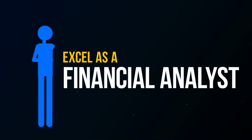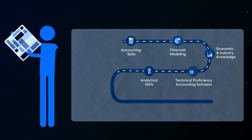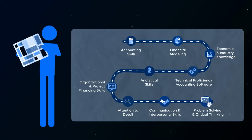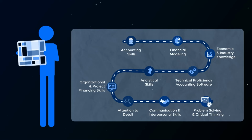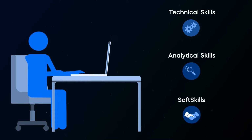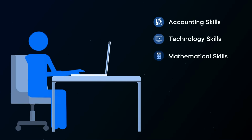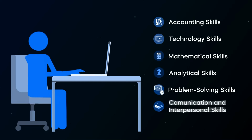Are you aspiring to excel as a financial analyst or just curious about what it entails? Buckle up. Today, we're exploring the roadmap to mastering the essential financial analyst skills. Financial analysts operate in a complex environment that requires a blend of technical, analytical, and soft skills. Generally, they need accounting, technology, mathematical abilities, and analytical, problem-solving, communication, and interpersonal skills. Employers usually require a wide range of skill sets when hiring a financial analyst.